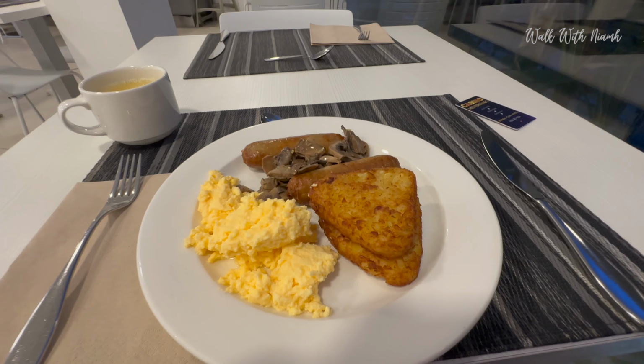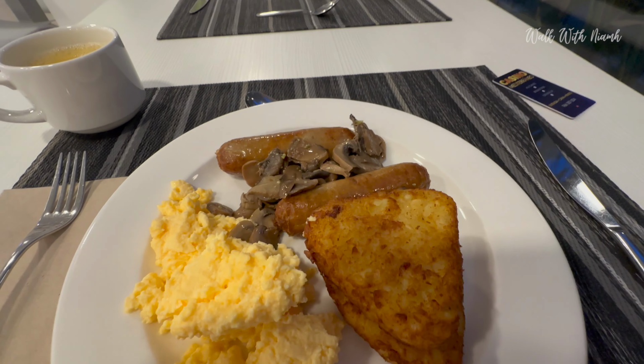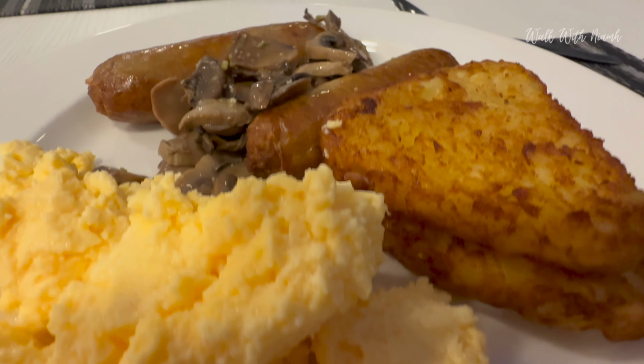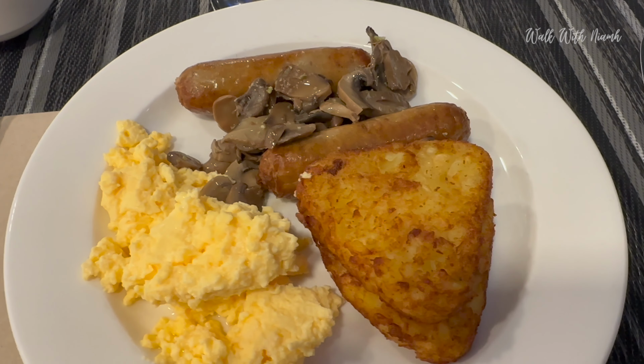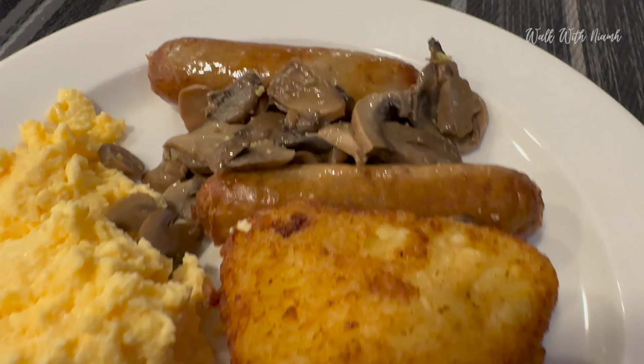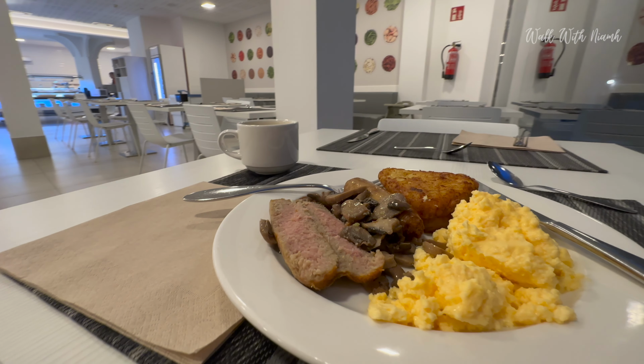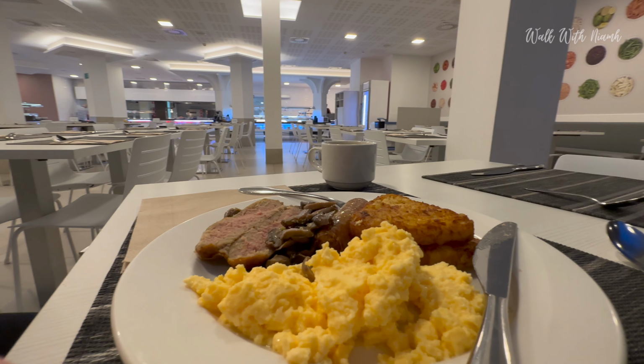The breakfast options are endless, however I kept it simple this morning and chose sausage, hash browns, mushrooms and creamy scrambled eggs. Unfortunately, the mushrooms did have an off taste and the pork sausages were pink inside, which is not what you'd expect from a 4-star superior hotel.